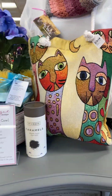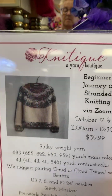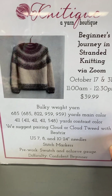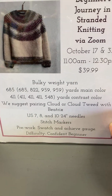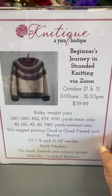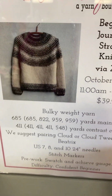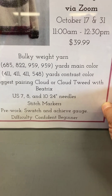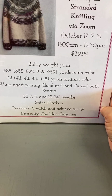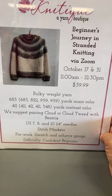Then on October 17th and 31st, which is a Tuesday, we have the Beginner Stranded Sweater class, where the only homework you have is to swatch and get gauge, because we're going to start with teaching you how to do the Italian cast on at the neckline, which creates a really pretty, very finished looking edge that makes it almost look like you've done a doubled up edge, because the ribbing looks like it continues around the edge, but you don't have the bulkiness of that double thick neckline. And that one is done out of bulky weight yarn in 2 colors, so it is a super fast knit.